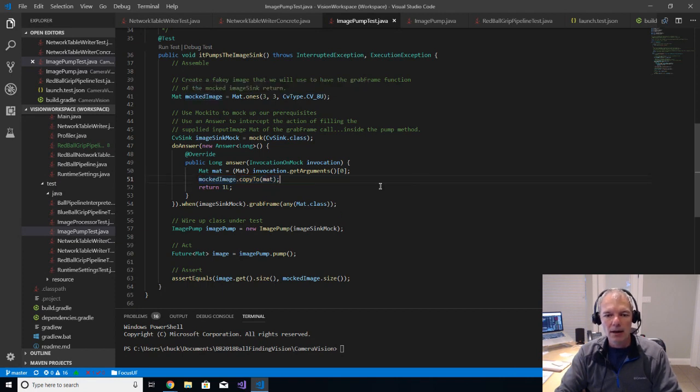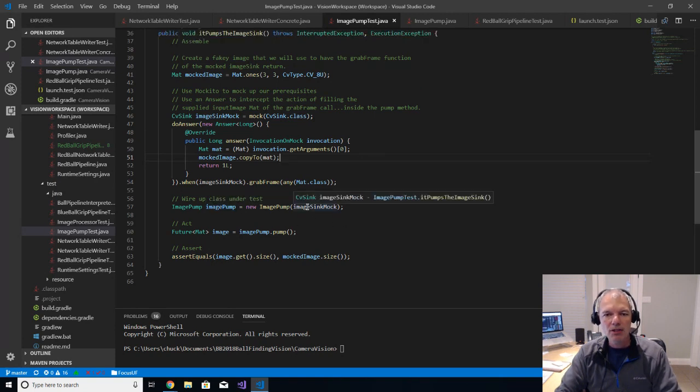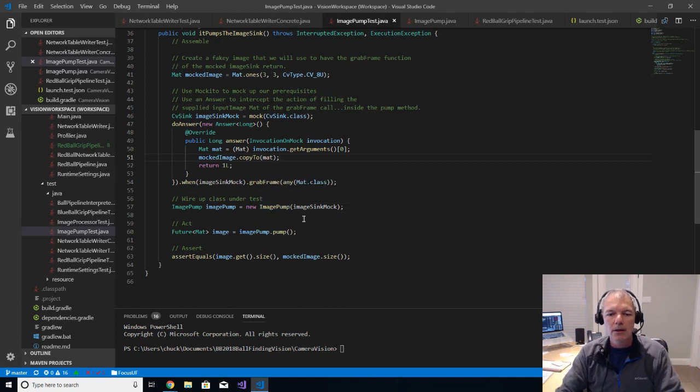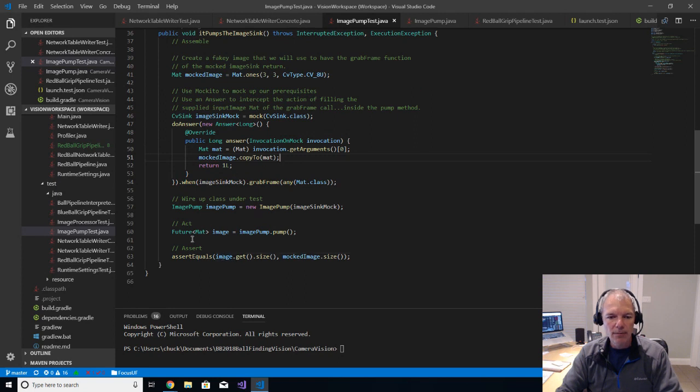So now then, the rest of this becomes easy to do. I'm going to wire up my image pump, and I'm going to pass the image sync that I mocked back up here in, because that's what image pump takes. Its dependency, and this is where dependencies are important. Its dependency is an image sync that is fully formed, if you will. So I pass in an image sync to the pump class. I call pump, and now down here, when I'm checking my assertion, I am checking that the image that I got back from this future, that the size of it is equal to the mocked image size that I created up here. So this is what's telling me that I got back an image that I expected to get back because I had mocked it up here.